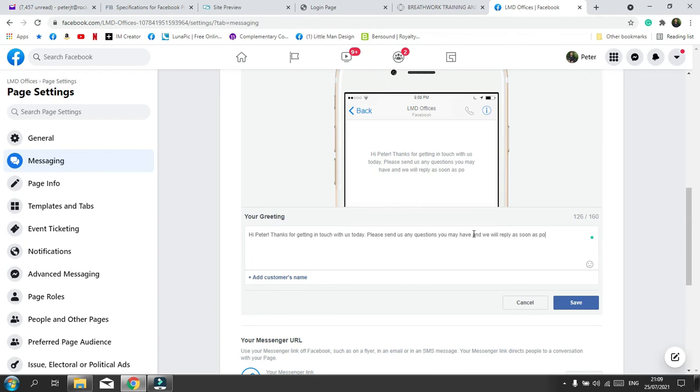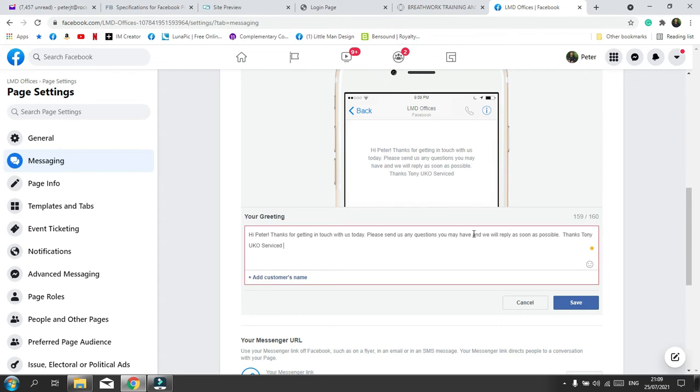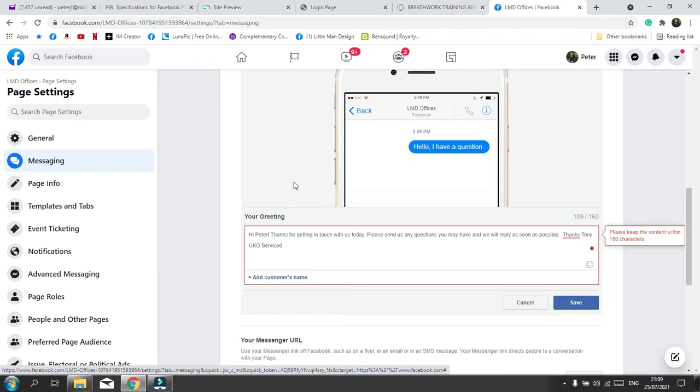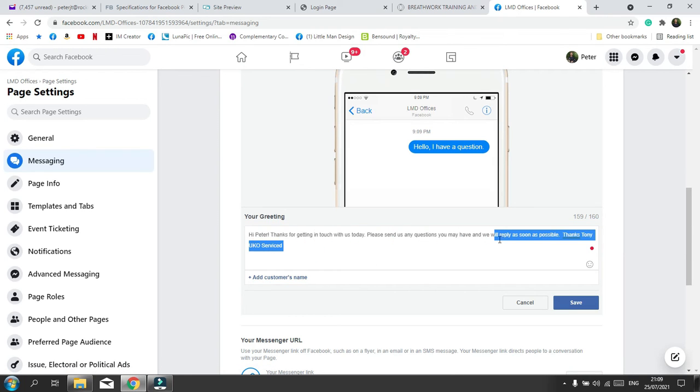Thanks. And then it's nice if there's a personal greeting. So I'll say Tony, UK All Service Offices. You can do a lot more with this, so there it is, it's dropped at the bottom. So you could have the full name, so I'm going to put the last name of the recipient there. I'll just have the first name, so that sounds a lot better. It only wants me to keep it to 160 characters, so I'm going to take that last bit out. And I'm going to click save.